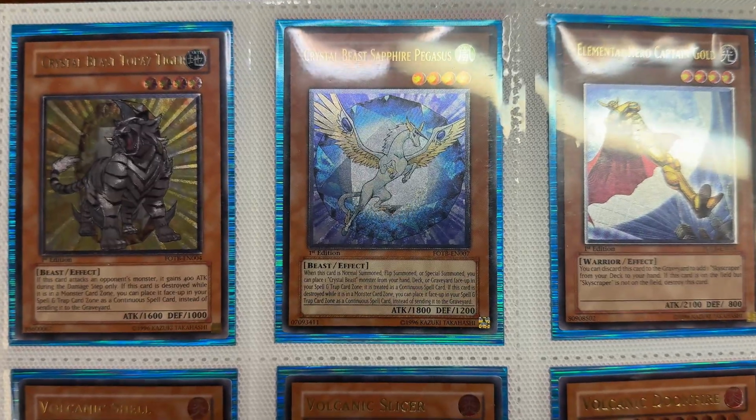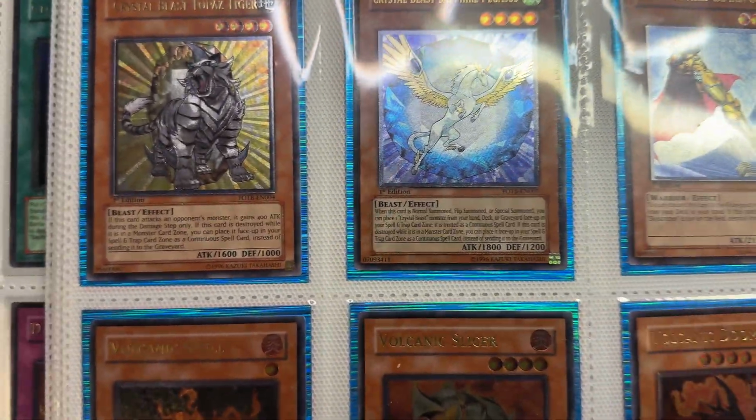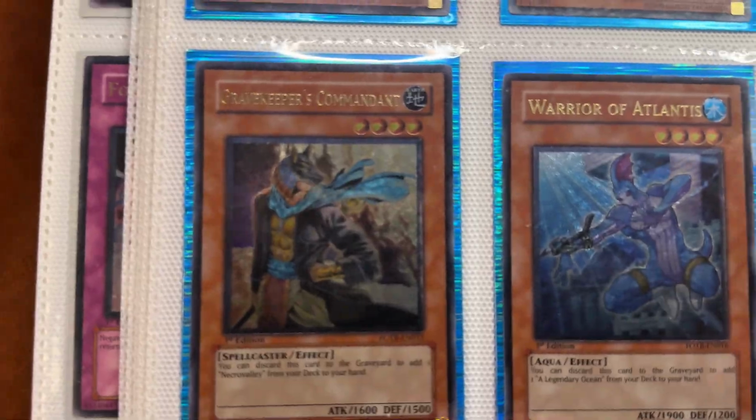What are you doing, dude? That's okay. They don't always have to match up for the color of the actual set. So Euro print Force of the Breaker looks really nice. Although I will say, I think some North American prints look a little bit better.